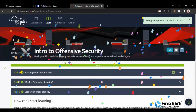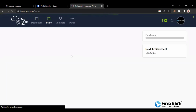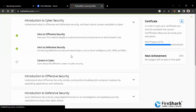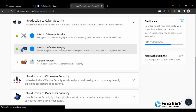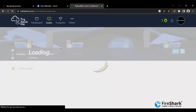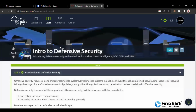So we will just move back, and the next room which we will go through is that we have now completed this introduction to offensive security. So we will move into introduction to defensive security. We will learn here what the SOC analysts do, how they investigate incident responses, and what tools and techniques they use to be defensive security professionals, right?